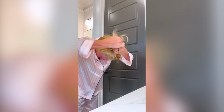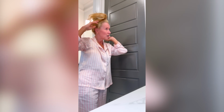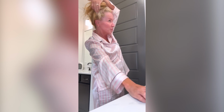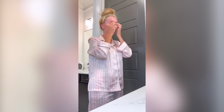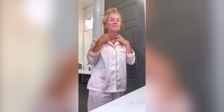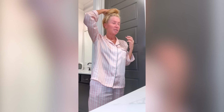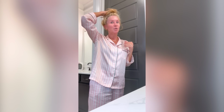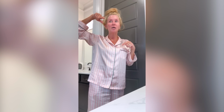loose bun, and always I have some kind of sprigs or part of it hanging out, and I just take a clip and clip it, and this is how I sleep, but I will take the clip out and sleep with this, and it will be really, really loose by that time. So I will check with you in the morning and we will see the final product.